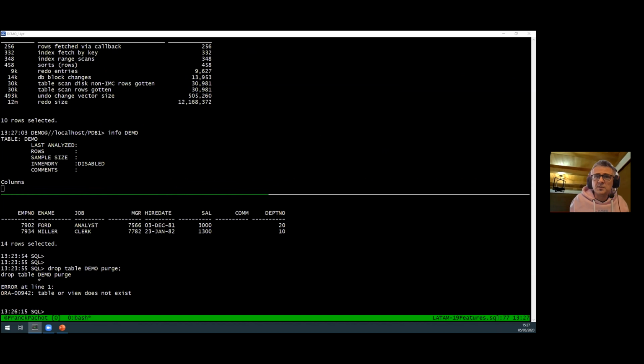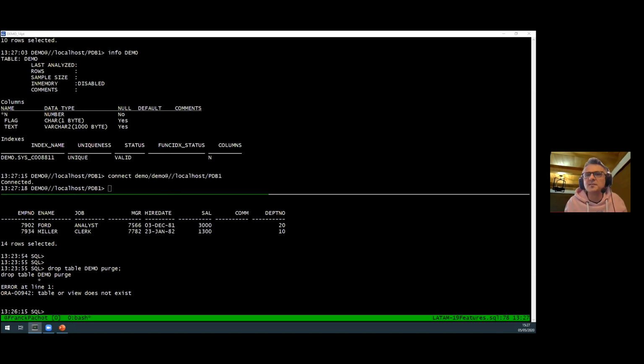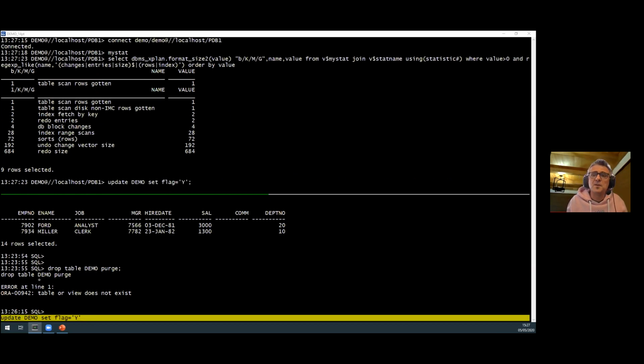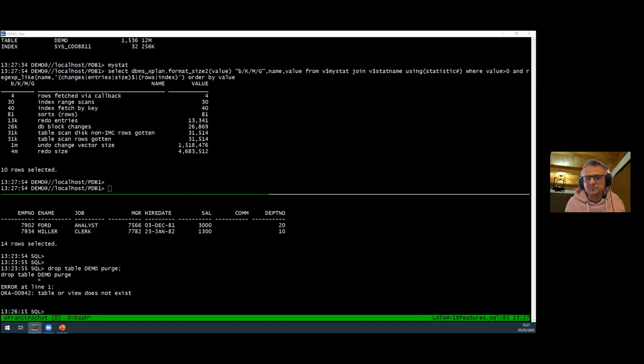The demo table, here is the DDL, here is the structure. And I connect again just to reset the $mystats view. I check the stats, so nearly 0 because I'm just starting my session. And I will update the flag. I have a flag that was no, and I update it to yes on all rows. And I check that the size of my table has not changed because Oracle does in-place update. I'm changing n by y, and this takes 1 byte. The table is still the same size.